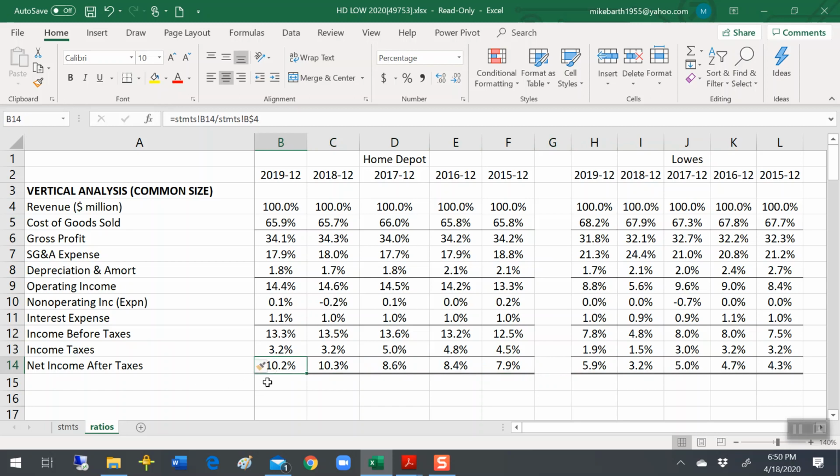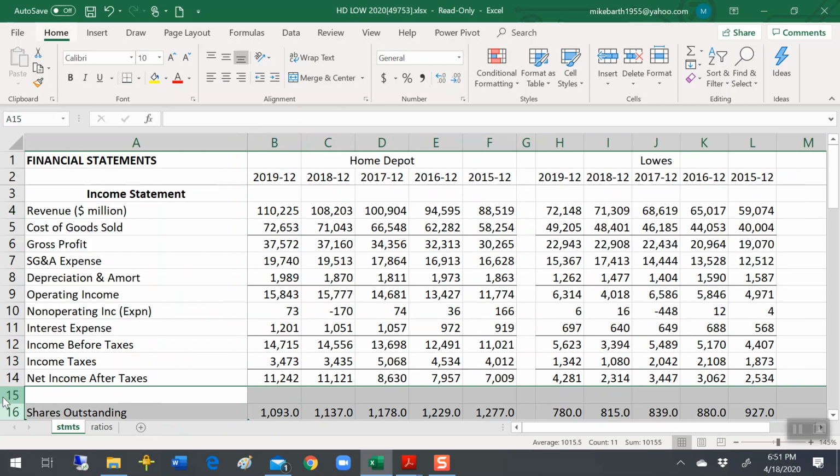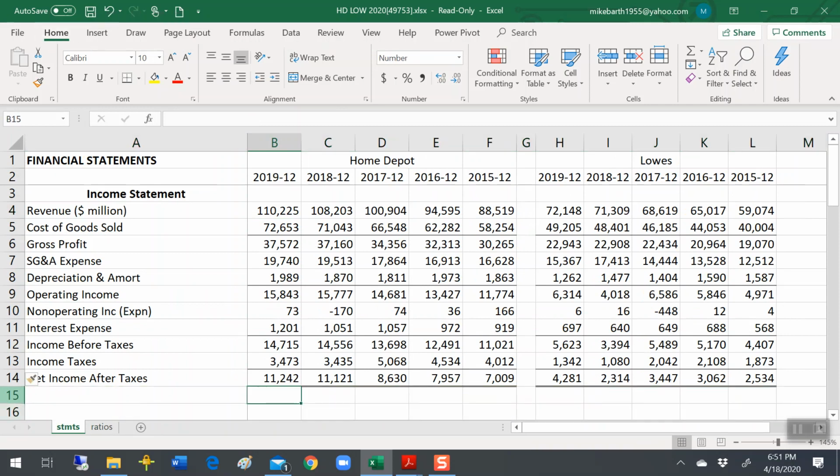The income taxes, we had noticed that in the other video. Doing income taxes as a percent of sales doesn't really tell you anything. You want to look at income taxes as a percent of taxable income. And if we look over here, notice there's the impact of the Trump tax cuts. 36, 36, 37, they kicked in 2018, 24, 24. All right.